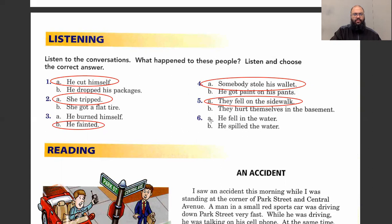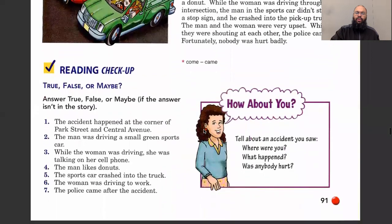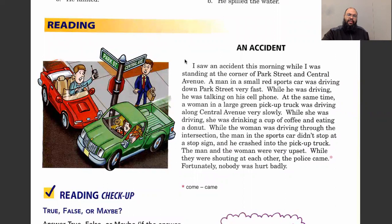So what does that mean? So if he dropped the glass, then he spilled the water. We got 1 reading left, and you're going to have to answer these questions over here. True, false, or maybe if the answer isn't in the story. So make sure you read those. Take a picture. Click, click. Let's read the story. And you may want to take a picture of the story too. Click, click, just so you have it.